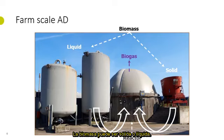The incoming biomass can be liquid or solid. Liquid biomass is, for example, cattle slurry, and solid biomass can be crop residues or the solid fraction of manure after solid-liquid separation. The installation at Inagro is mainly fed with the solid fraction of pig manure and crop residues.